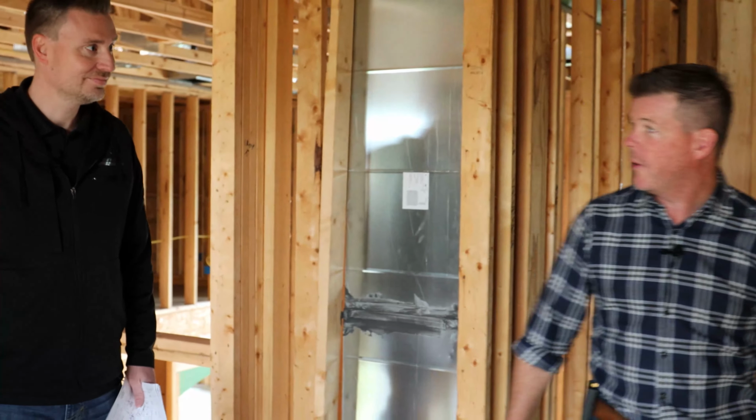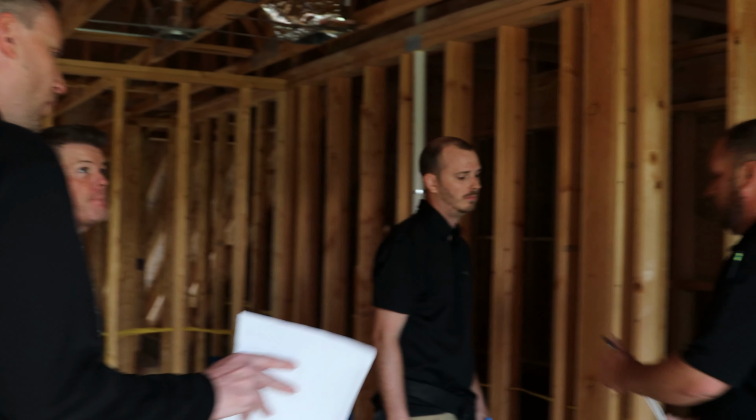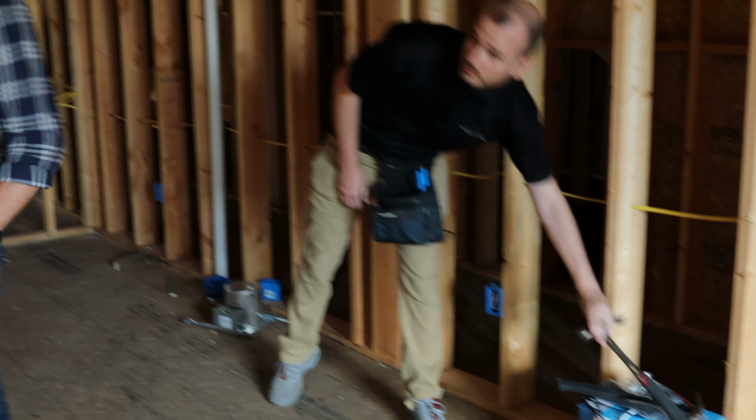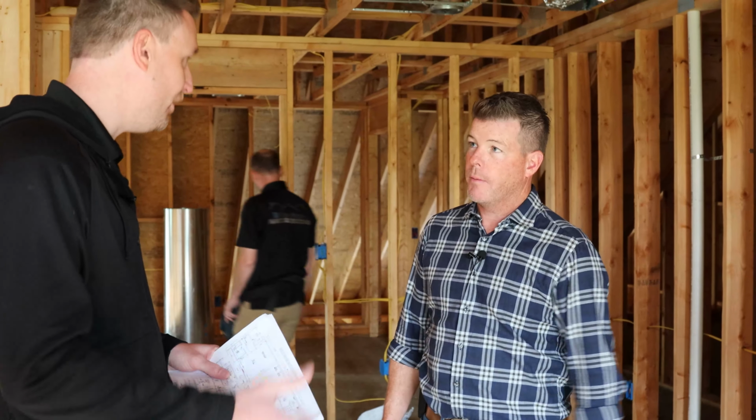So with these boxes, let's actually look and see. These guys are pulling some wire here. Let's see how they do it. Yeah, they started right now. So what they're doing is they've got all their wires labeled, and we pull them from the room back to the central location. And when we do that, they know exactly at the other end where that wire came from, what room it's in, and what device it's connected to.